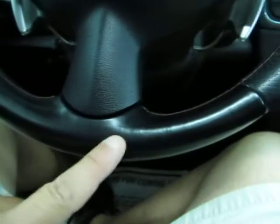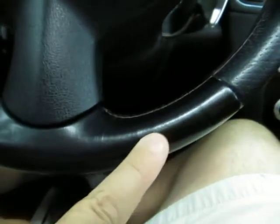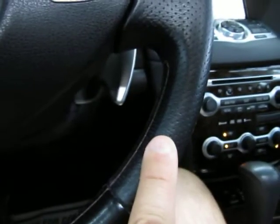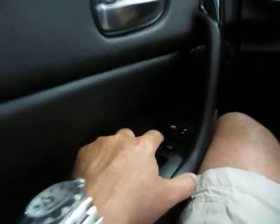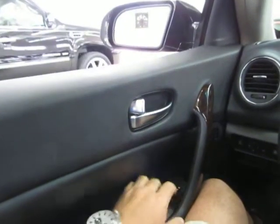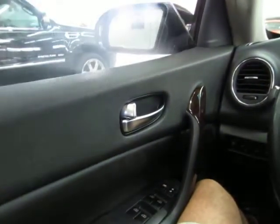The steering wheel is also like a two-tone. It's dark black here with charcoal on the side, and it does have the same type of red stitching. It's solid here and perforated on the sides here. As I was saying before, the automatic power windows, all it really means is you press here and you can let go of the switch. You don't have to hold it to go down or up for that matter.